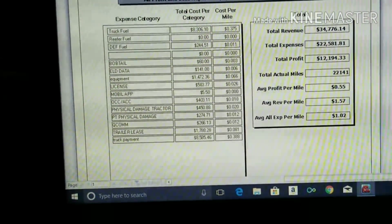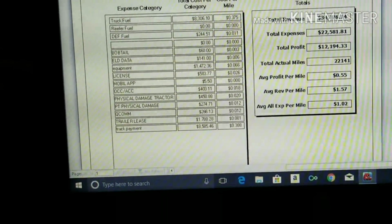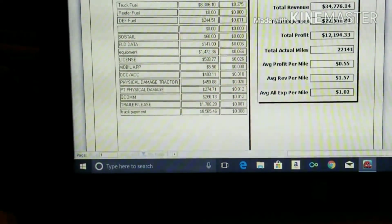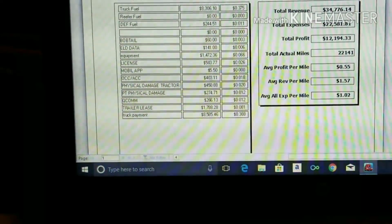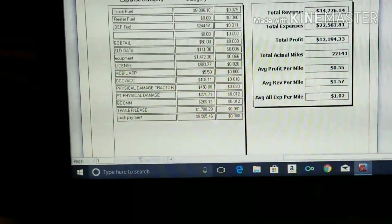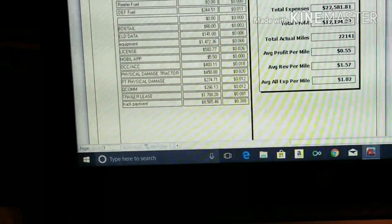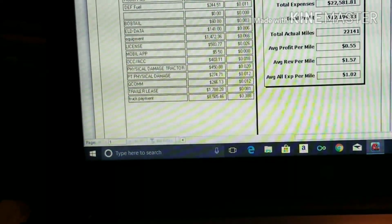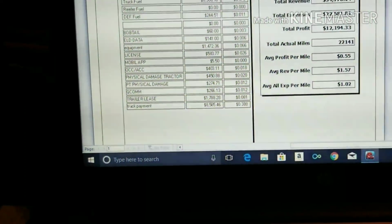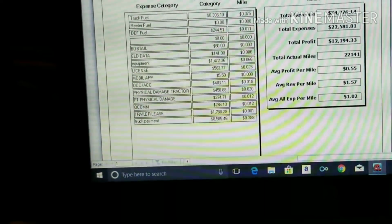Mobile app, $5.50. And it doesn't even show me cost per mile. Regular occupational accident insurance, $403.11. Cost of 1.8 cents per mile. Physical damage on tractor, $450.88. Cost of 2 cents per mile. Physical damage on the trailer, $274.71. Cost of 1.2 cents per mile. Qualcomm cost me $266.13. Cost of 1.2 cents per mile.